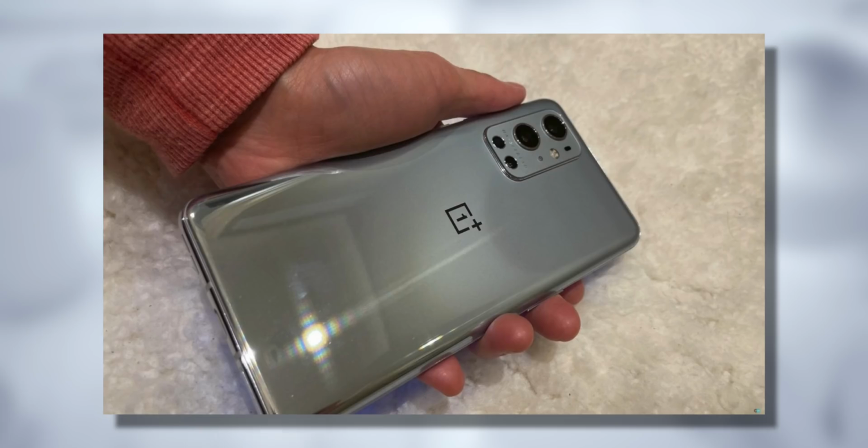They managed in 2020 to produce one of the best smartphones going in the OnePlus 8 Pro here, but today we turn our attention to what's next. Of course, the OnePlus 9 Pro. Firstly, it seems, according to the latest leaks, OnePlus, for their next device at least anyway, are not looking to follow the trend of dropping the charger.